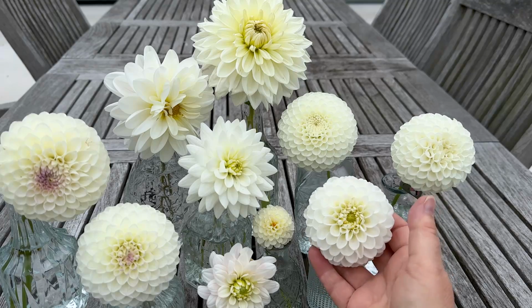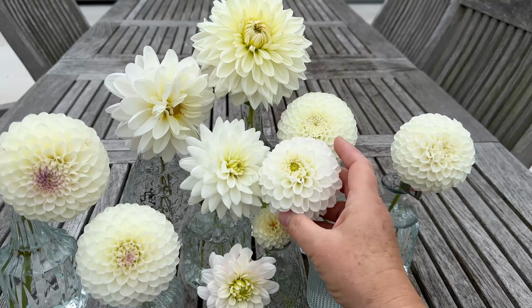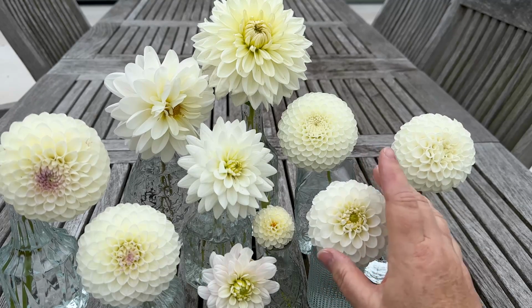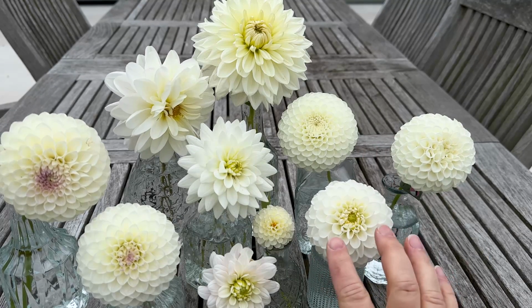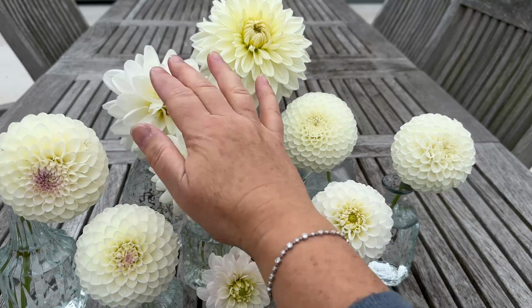And then, as I said, Rosendale Natasha is a lovely white dahlia. I think it's a very similar white to Karma Martin Swan. So if you're looking for proper white dahlias, then definitely Rosendale Natasha, Karma Martin Swan, gorgeous, White Ballerina.